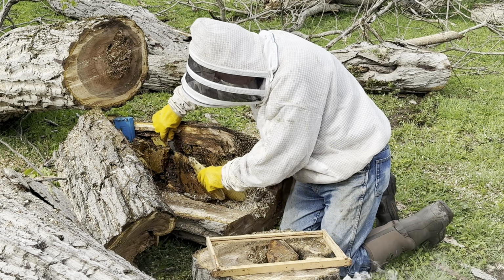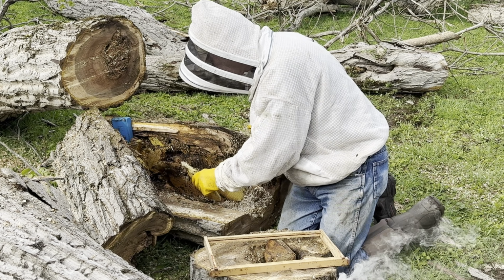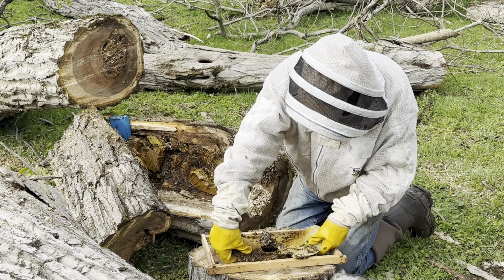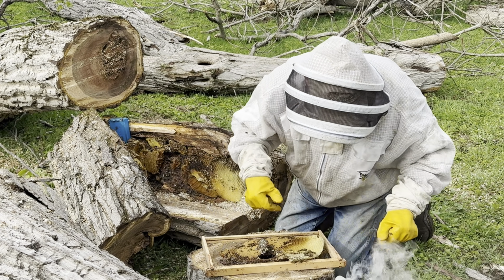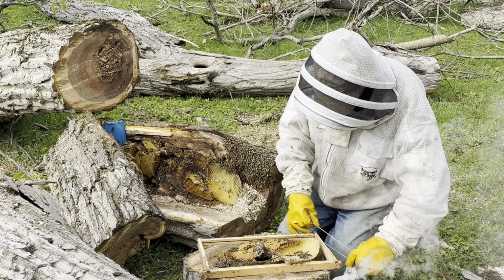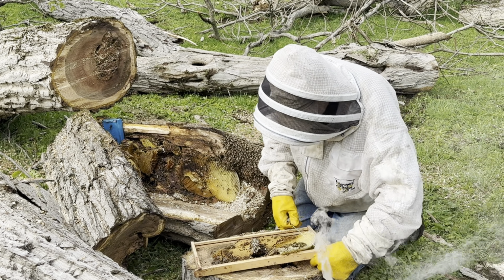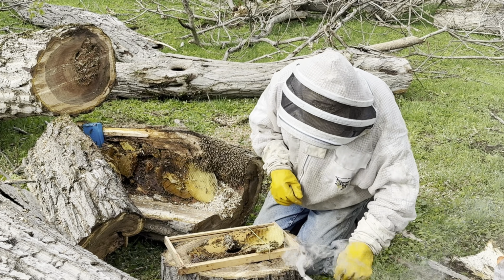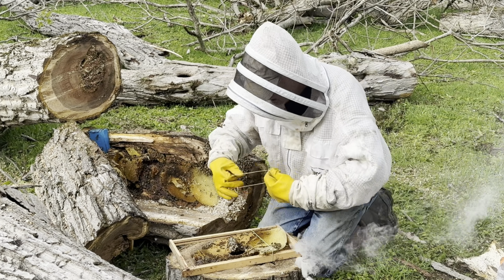Rather than just cutting and destroying the colony, I reached out to a local beekeeper. He came out and guided me through the process so we could safely remove the tree while giving the bees the best chance possible. The beekeeper was on the site the entire time, helping identify where the colony was located inside the tree and making sure everything was done as carefully as possible.